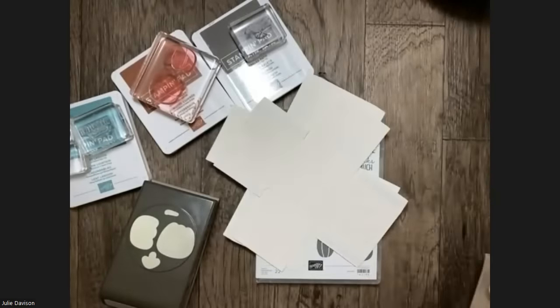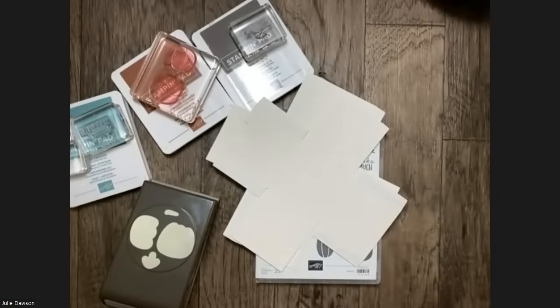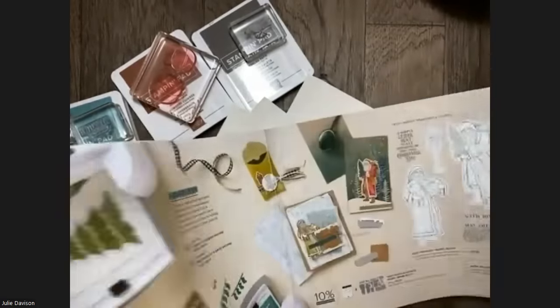Now in the catalog, this is shown, well, let me just show you in the catalog where it's shown. They stack 4 of them together to create a little Christmas packaging. Let's see here. Nested boxes, page 41.